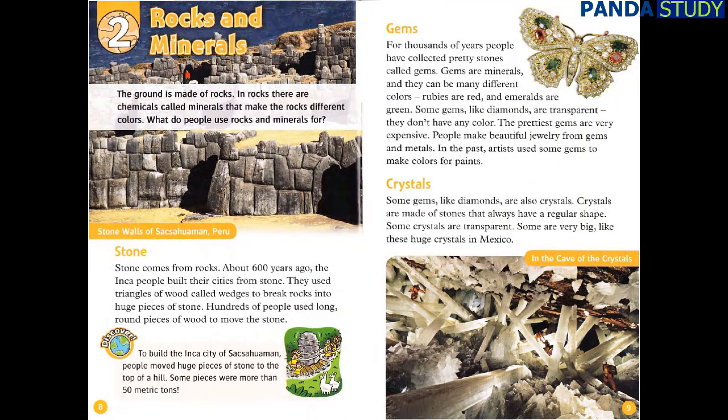Chapter 2. Rocks and Minerals. The ground is made of rocks. In rocks, there are chemicals called minerals that make the rocks different colours. What do people use rocks and minerals for?